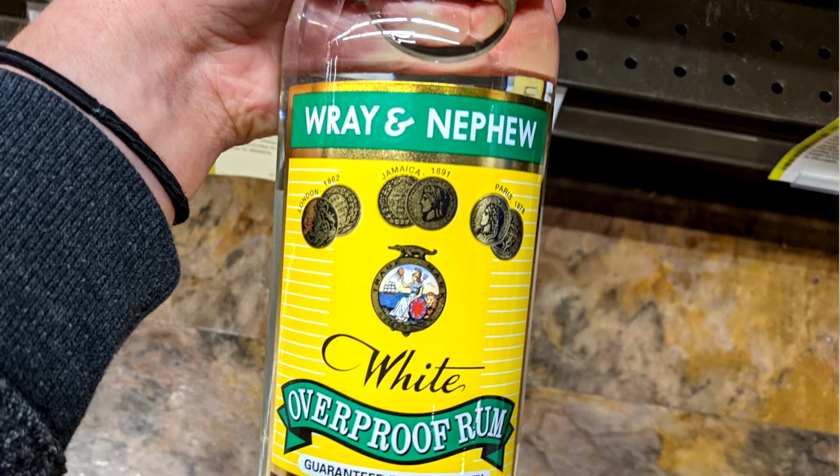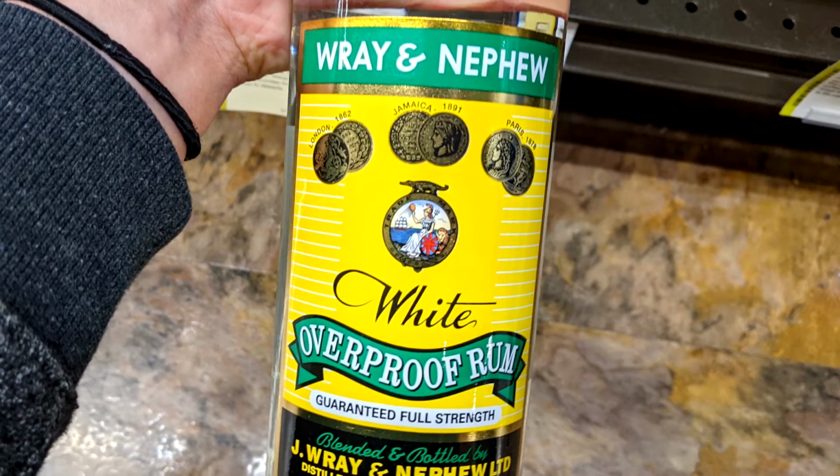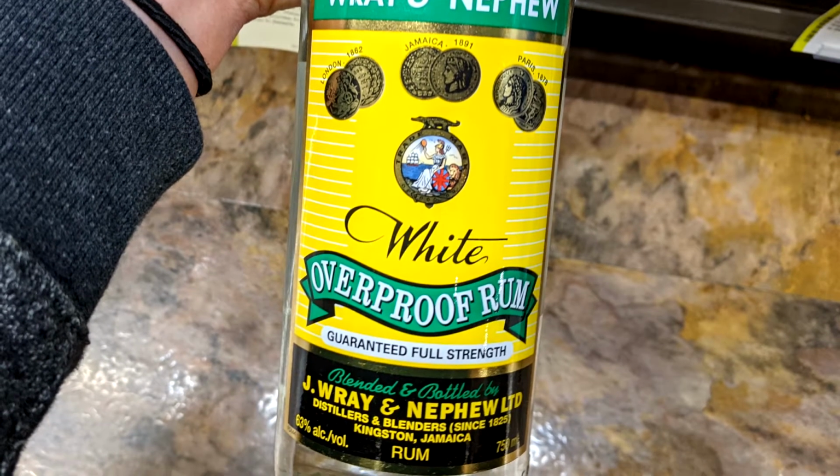Also on our list of rums is Overproof Rum, and this refers to any rum over 50% ABV. Now bear with me because numbers are not my specialty, so hopefully I get all of these right. There are two different types of Overproof Rum. One is Navy rum, and this refers to when the Navy sailors used to get a rum ration, and this type of rum is 57.5% ABV.